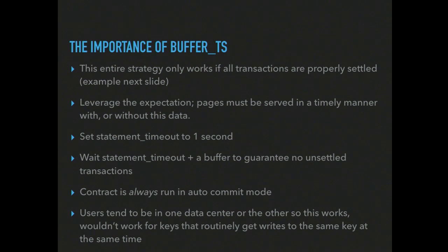And what this allowed us to do is have replication wait at least the statement timeout, and add a buffer. I just made it twice because it was easy. But you add a buffer to make sure that all in-flight writes either have committed or have been killed. The contract here for doing these key value operations is that we're always running in auto-commit mode, which, for something like user session storage, is perfectly fine.